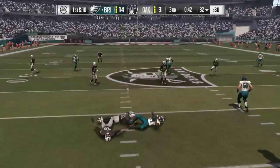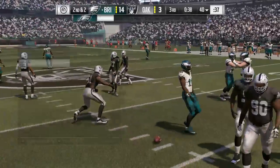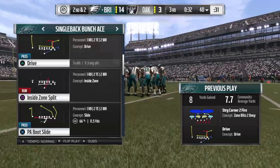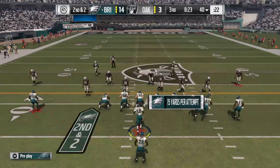To be able to take exactly what happened before, replicate it. They may have to make a few additional changes along the way because I'm sure the defense will make some adjustments, but they've got to have great confidence having scored the last time out. Completed pass play. Now let's see if they go back to the air or to the ground.